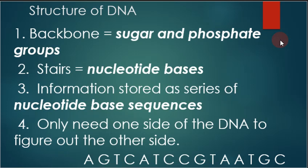So if I give you a thing like this with this code, AGTCATCCGTAATGC, you can tell me what the other side looks like. So this one would be T, because A and T. What would this be? C. A, G, T, A, G, G, C, A, T, T, A, C, G. You probably have something on that quiz in a couple weeks to show the other side of it.